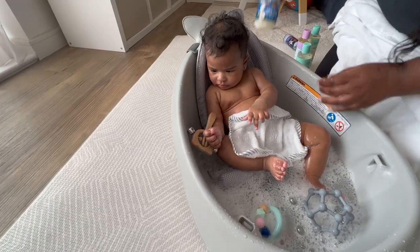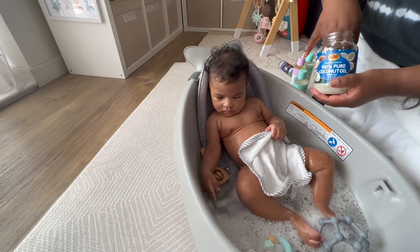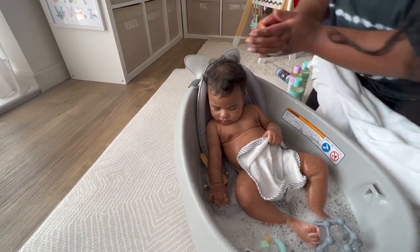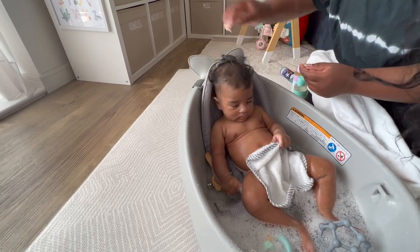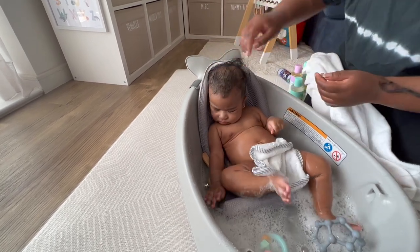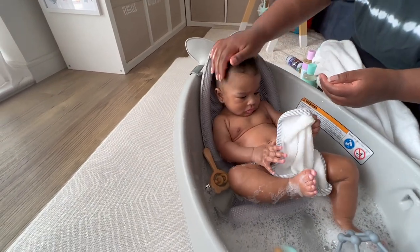While Leah is happily playing and distracted, I added coconut oil to her hair and just let that sit while we washed her body and played with her. She did actually start getting cradle cap 1 or 2 weeks ago, but it's starting to go and I feel like the coconut oil is helping, and I use it in my own hair, so why not?